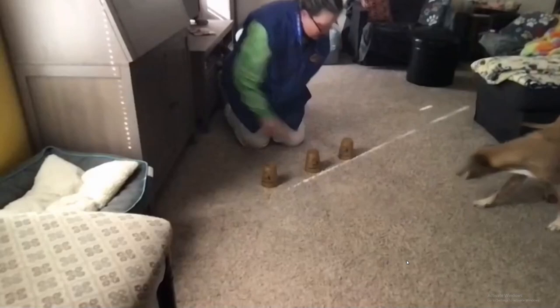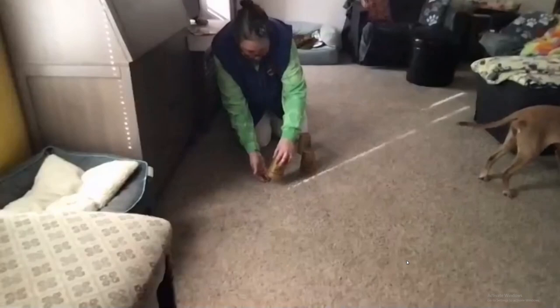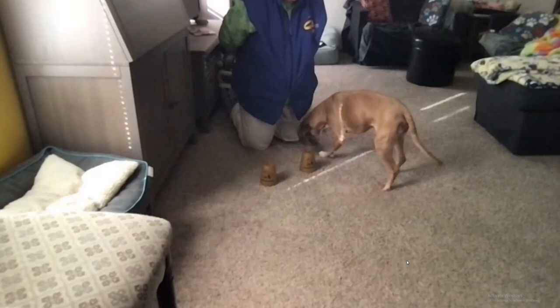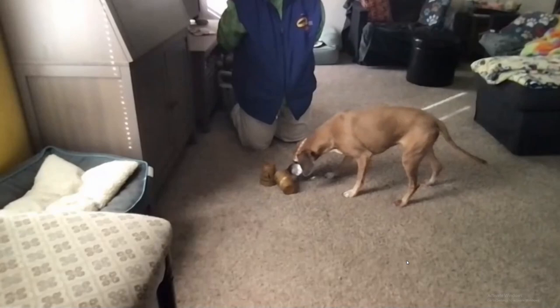So while she's gone, I move the treats and I'll do it one more time. Look. Or you can move them around each time. Find it. She's going to check all three this time. Oh, and of course, make sure that they're okay with whatever prop that you use, that it doesn't startle them or scare them in any way.